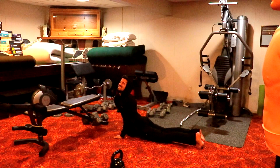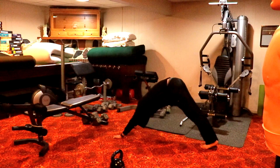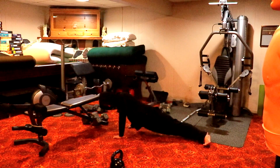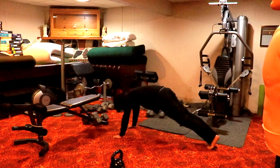And then we're gonna do the whole downward facing dog situation because it helps align your hips and stretch out your back, and it's all around just a fantastic exercise, albeit look a little silly. Yes, all that stuff, and done.